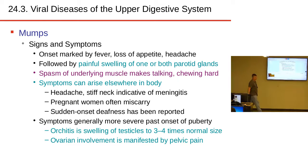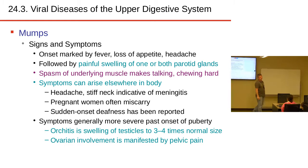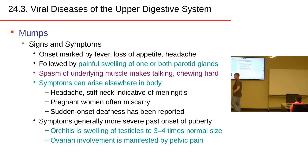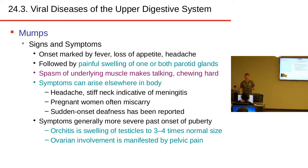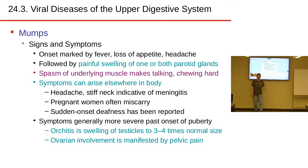The next one's mumps, another virus of the upper digestive system. Again, this was part of the diseases you usually contracted as a child in the 40s, 50s, 60s, and before. This one's marked by fever, a little bit of loss of appetite, and a headache. But then when it actually manifests, where we're able to tell it's mumps, the parotid glands right here start to become painfully swollen. They have a lot of trouble swallowing, which is also probably why they don't have an appetite.